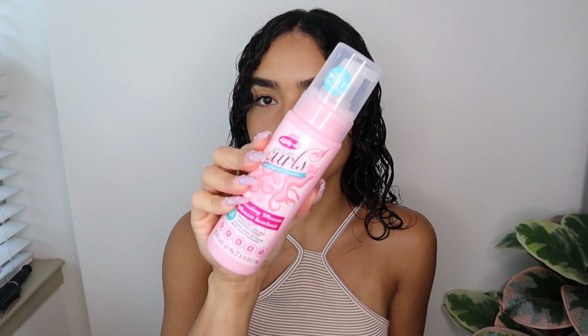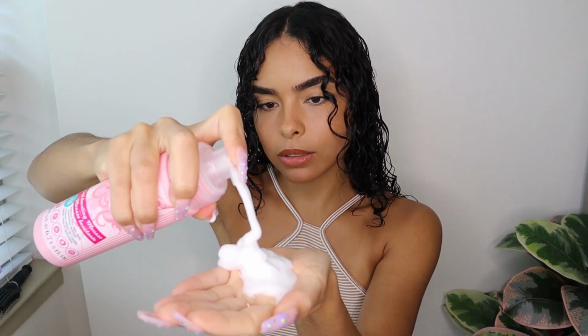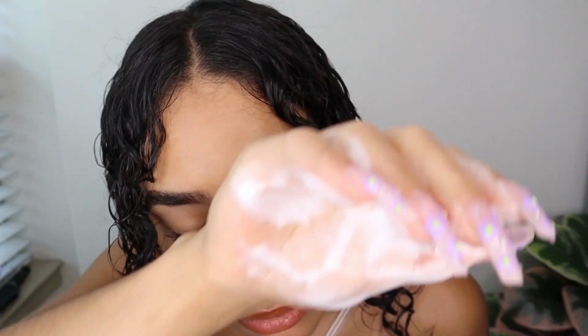And lastly, she goes in with the mousse and scrunches this all over her hair. So I'm just gonna shake it before I use it. And then we're gonna squirt some of this out. This says it reduces frizz, adds body, replenishes moisture. I love mousse so much. It also smells exactly the same as the other two products.